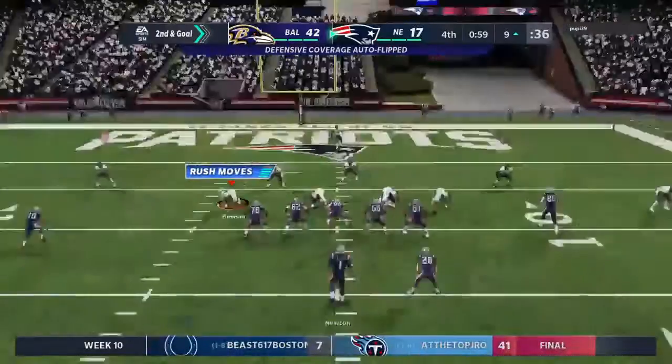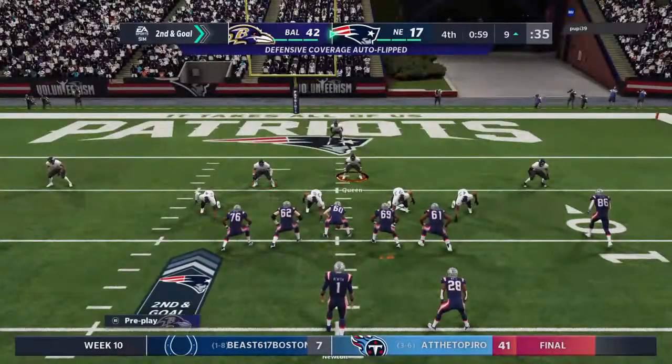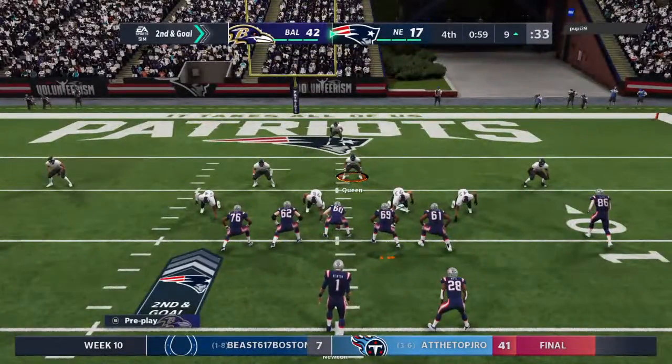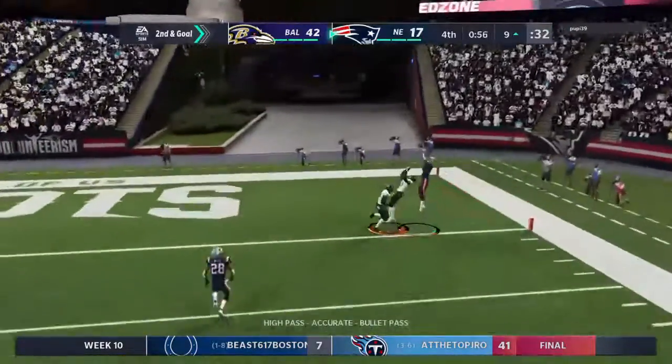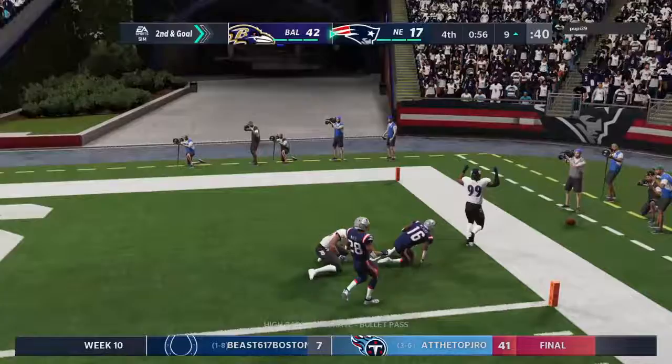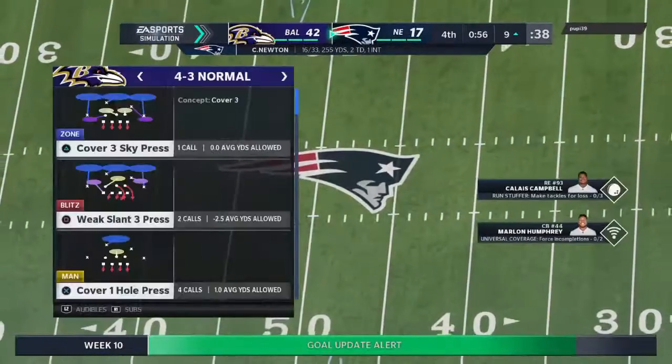It's second down. Another shot from the 9 on second and goal. Again, Newton. Toward the end zone, but that's going to wind up incomplete.